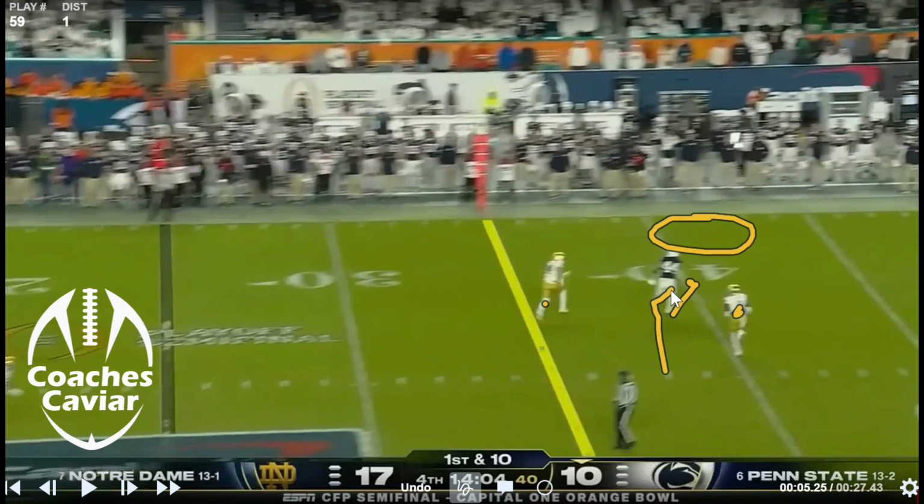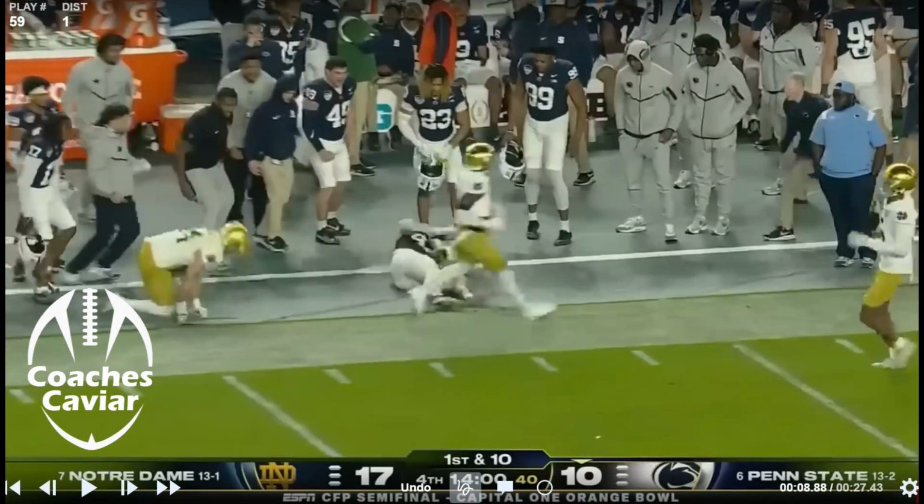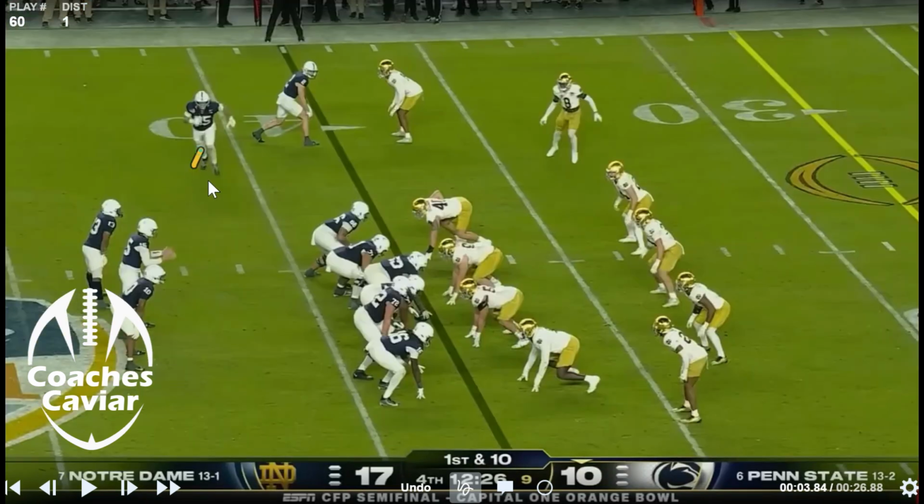There's the guy that's manned up on that motion. Kind of gets that inside leverage and throws him open. Huge football play, 20, 30 yards. Really good design off of that run that we saw earlier. I will give Penn State's offense a lot of credit. Those guys were a lot more creative than they've been in years past.